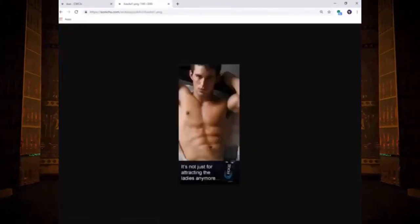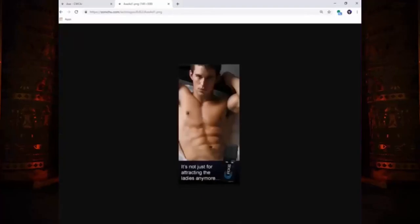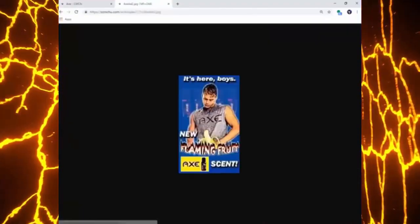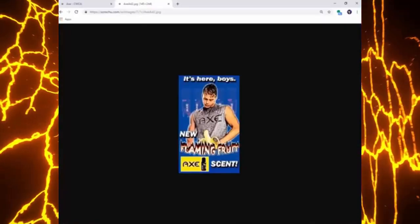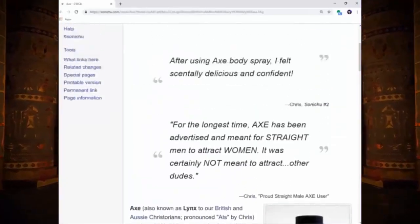And then we have an Axe ad added to the Wikipedia by slanderous trolls. Let's take a look at that. It's not just for attracting ladies anymore. And it shows a model next to Axe body spray. And then finally we have another Axe ad. Let's see what that is. It's here, boys. New flaming fruit scent. Just trying to get Chris to think that Axe was for gay people. And yeah, that was Axe body spray.